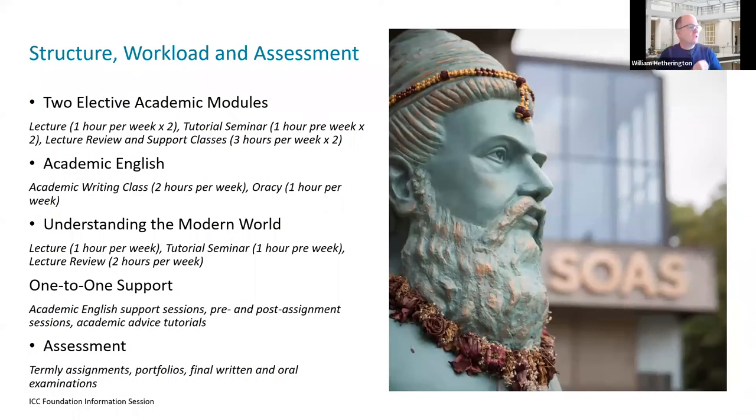So in terms of the working week, the studying week, as I said before, there are two elective academic modules, the academic English, and understanding the modern world. The academic modules tend to follow a similar pattern in that students will have a lecture for each of those modules a week, and they will have a small group seminar tutorial discussion with the lecturer. And between those, they will have a lecture review with a subject-specific English teacher.